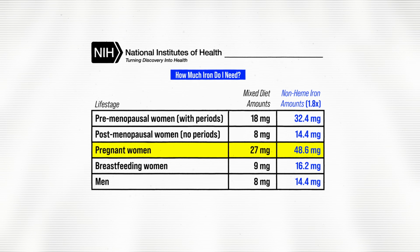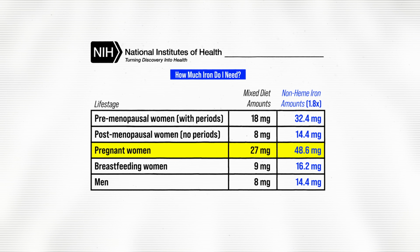So, with proper planning, how feasible is it for the population with the highest iron needs, pregnant women, to get enough plant-based iron? A pregnant woman's daily recommended iron intake is 27 milligrams on a mixed diet of plant and animal foods.